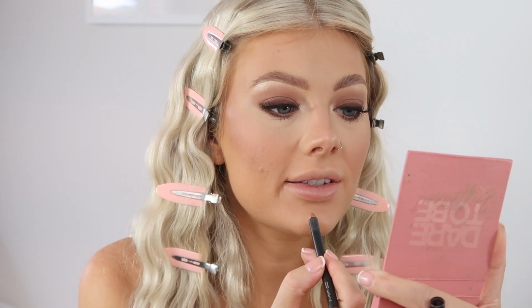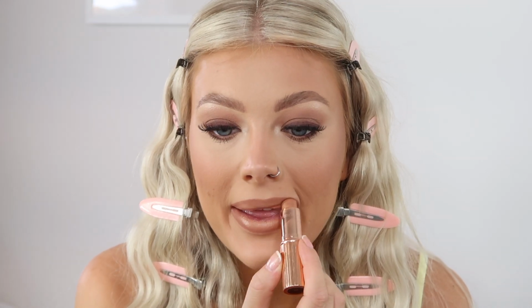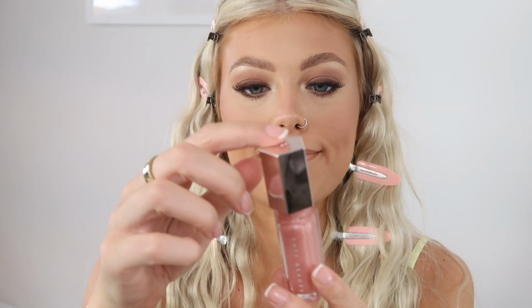I love this so much. And then I take my Charlotte Tilbury Nude Kate. This is the perfect nude lipstick ever. And then finally, a new gloss to the gang. You know, I love my Fenty Glow Gloss Balm. I love it so much. And I picked up this one in Sweet Mouth.